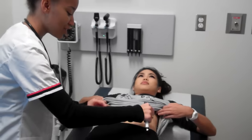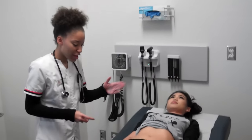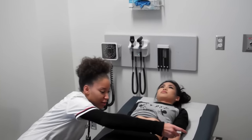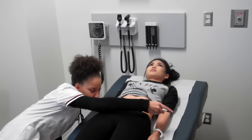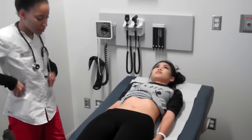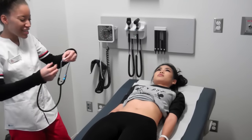Okay, I'm just going to inspect your abdomen, so if you can just raise your shirt a little bit. Okay, good, thank you. All right, I see that the umbilicus is inverted and on the midline of the body. I don't see any lumps, masses, lesions, or abrasions, so that's good. I'm going to go ahead and also take some bowel sounds.